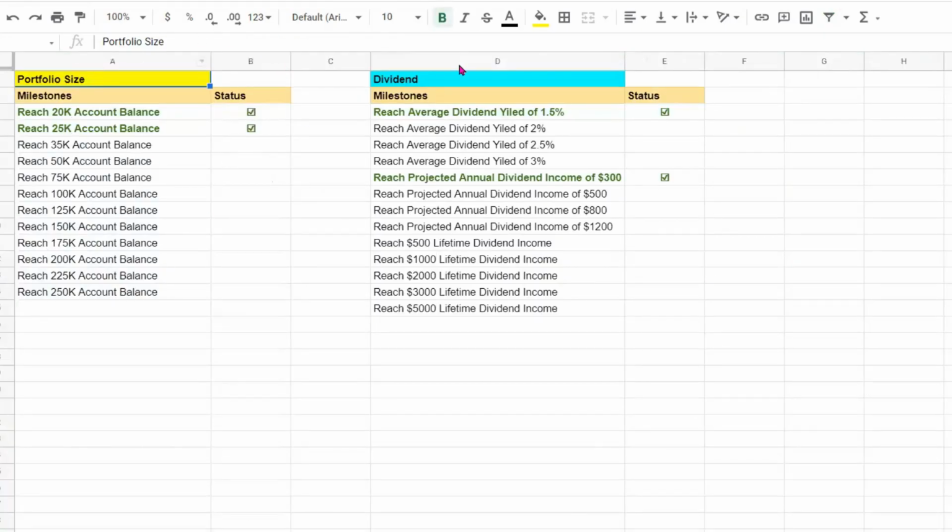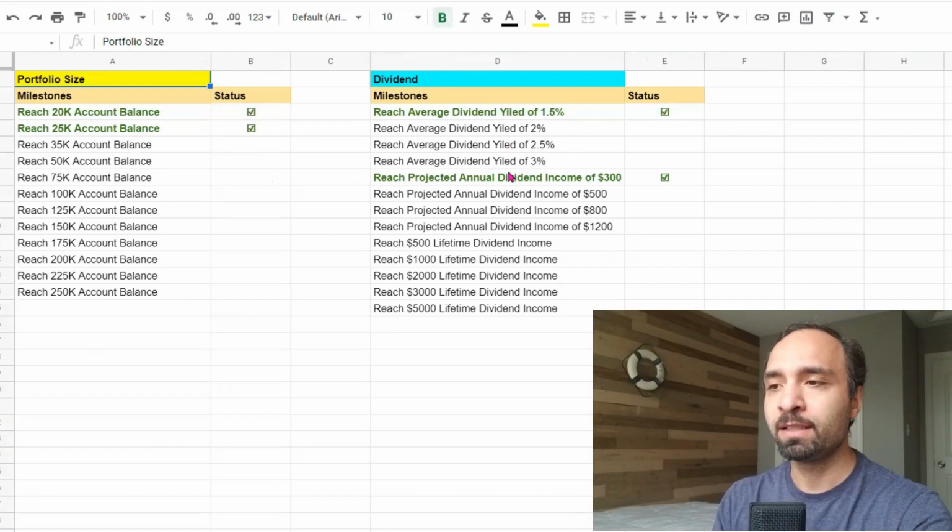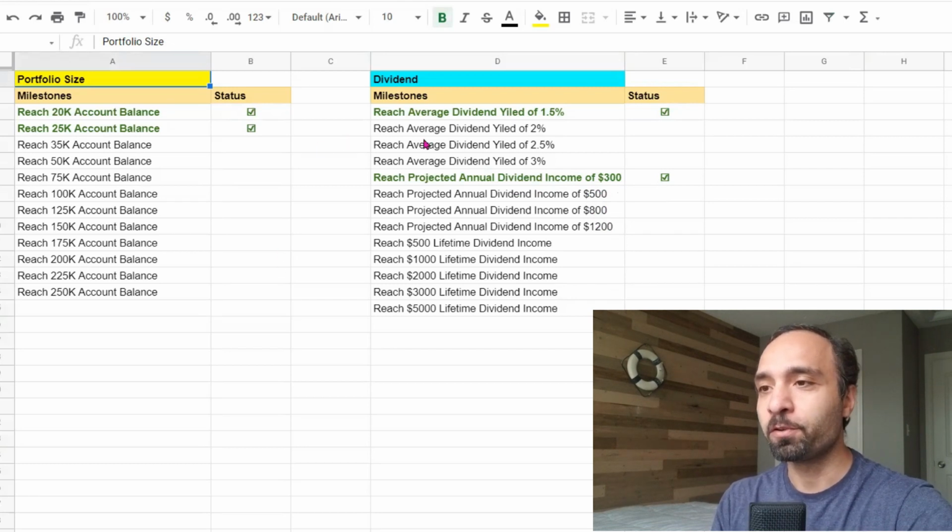In terms of our milestones, we've added a couple of new milestones here, including the projected annual dividend income, or ADI. The $300, right now we've already met that. We're getting closer to projected annual dividend income of $400 with our Wealthsimple Trade portfolio. The other milestones that we've added here are $500, $800, and $1,200. As we progress, these milestones get adjusted, and we might add more challenging ones, but for the time being, these are the ones pushing us to grow this portfolio.